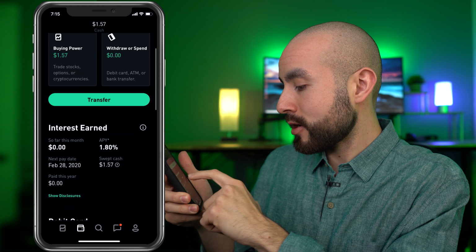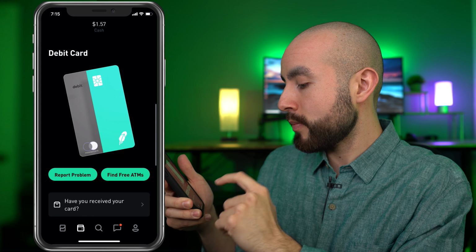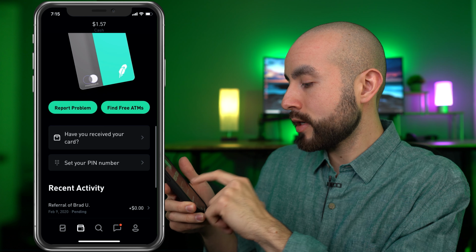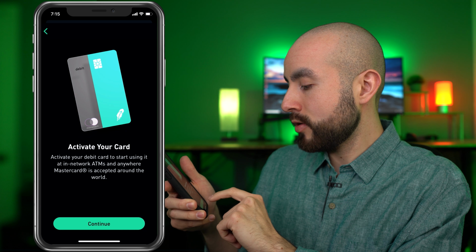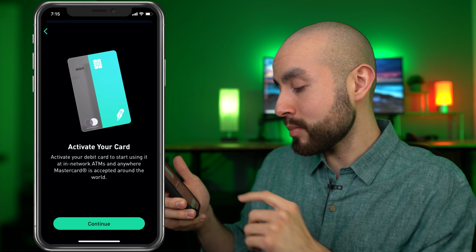But let's activate this card. Let's see, how do we activate the card? We're gonna scroll down. Have you received your card? I'm gonna click yes, because I have. Activate your card. Let's continue to activate it so we can start using it at ATMs if desired.